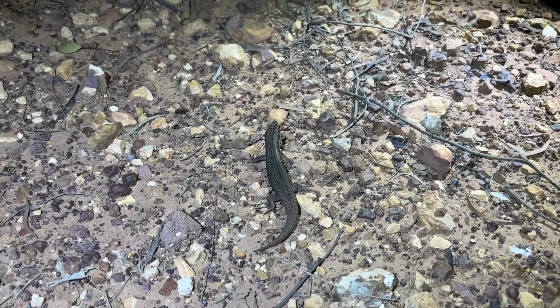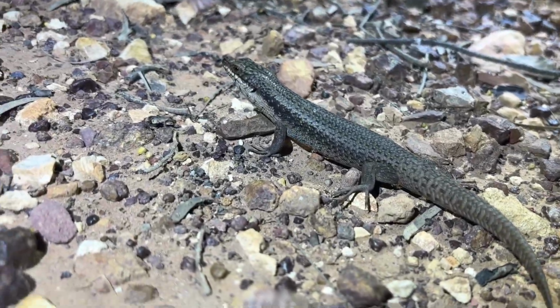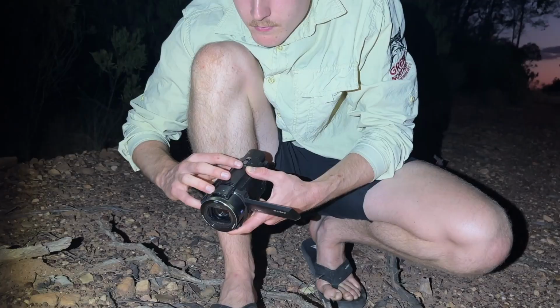We actually thought it was a sand swimmer or potentially a baby yakka skink, which is what the target is, but it certainly isn't one of them. That's mad. Anyway, we'll let this fella keep going. We've got snakes to find.